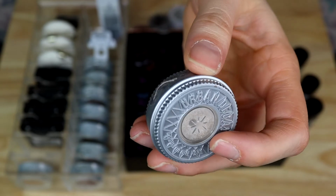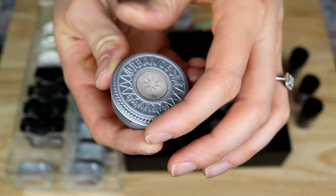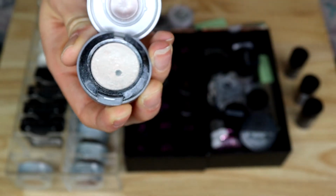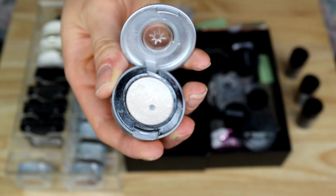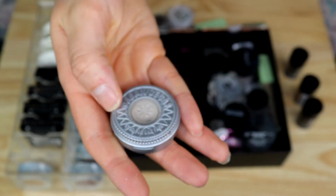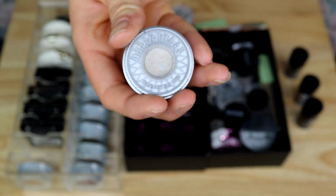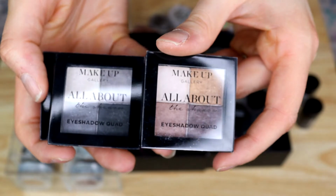This Urban Decay eyeshadow in Polyester Bride, I will never get rid of it. This was the very first eyeshadow I ever owned from Urban Decay. As you guys can see, I have 100% hit pan on it. I am never ever getting rid of it. Even if I never ever use it, this is just a personal possession to me, so I'm going to be keeping this.